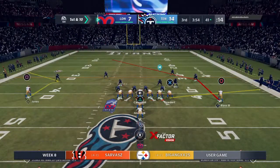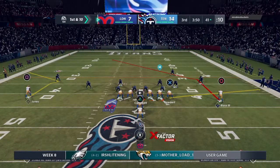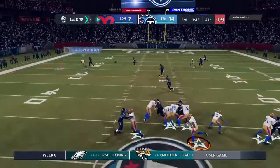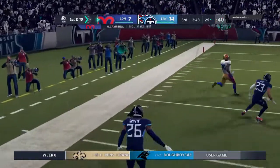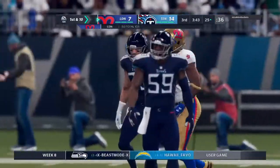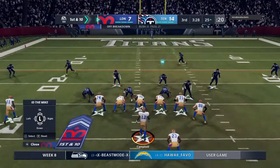Here's 1st and 10 at the 41. Looking to throw. Campbell. And all this is taken in one-handed. What a catch. And he'll cross over out of bounds right at the 25. 15 more there, and they're on a roll. It's another 1st down.